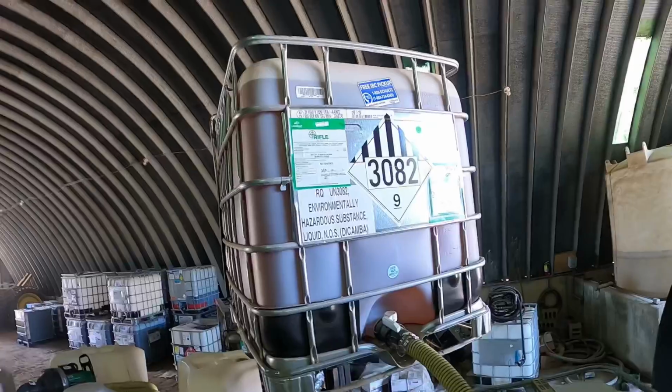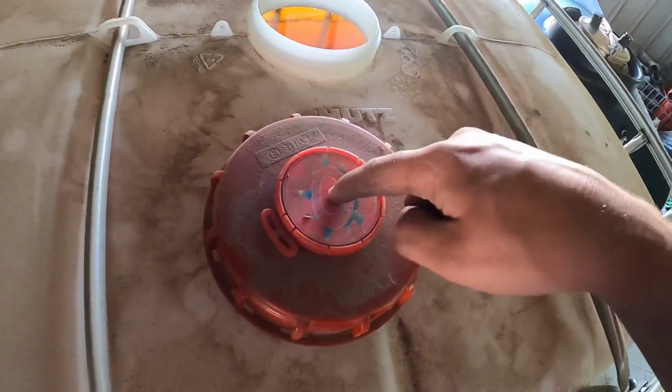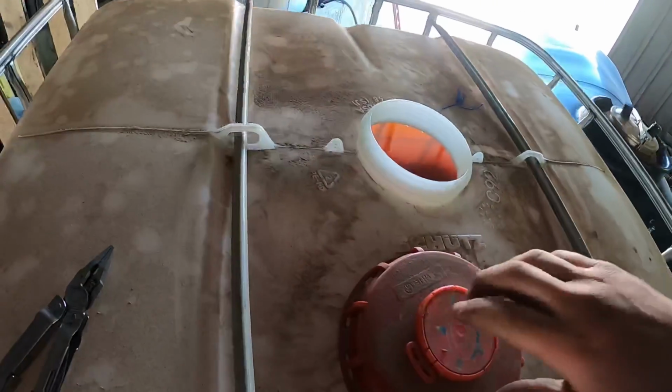Need to get up on top and take that cap off though. So these chemicals have these lids on there, obviously, to keep them from spilling. And the reason I had to take the lid off of this is there's so much chemical going out of this right now into that tank that this little air breather right here cannot keep up with it. You can feel it sucking the air whenever you put your hand over top of it.